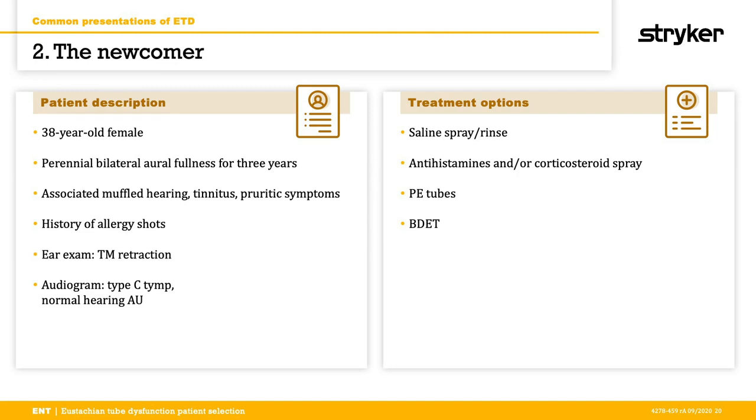A typical example would be a woman in her 30s who has had aural fullness, which may be unilateral or bilateral. As I mentioned, they have this feeling of muffled hearing, and they've had allergies in the past. This person may have even had allergy shots, and you see these findings of negative middle ear pressure. So a reasonable course of action is to try to treat their allergies, make sure that they're adequately treated with the sprays or antihistamines as appropriate. You can offer them tympanostomy tubes, but you can also now offer them a balloon dilation of the Eustachian tube in order to reestablish the ventilation of the middle ear, which is causing these objective findings.